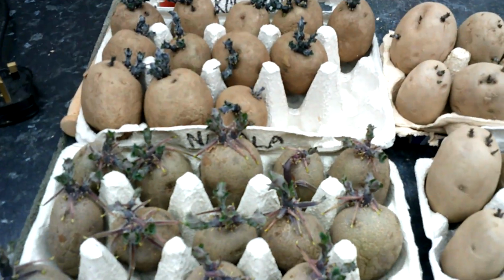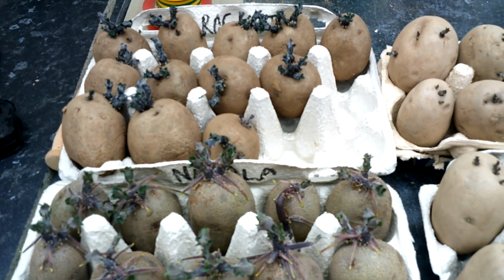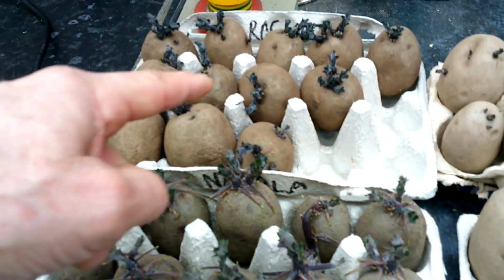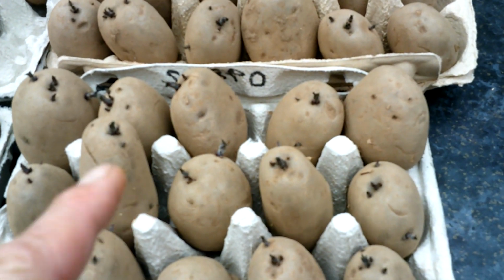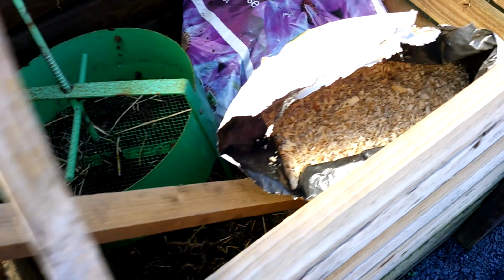Look at the spuds. I dug out the leeks yesterday, so I'm just trying to get the potato where I'm going to plant these. Just the soil's still really heavy and wet. I'm just waiting for it to dry out a bit, and then the Rocket and the Nicola will be going in. These can stand a bit longer yet. These are the Sarpos. Nigel aka Muddy Boots got me.